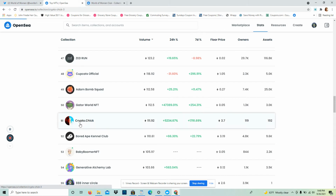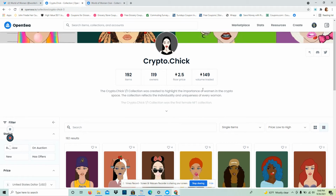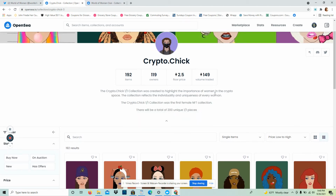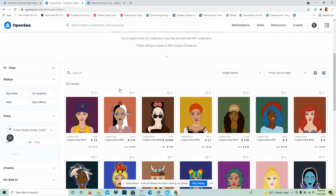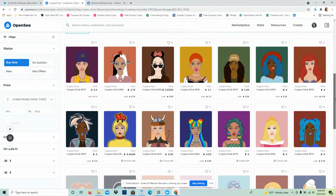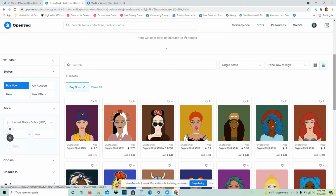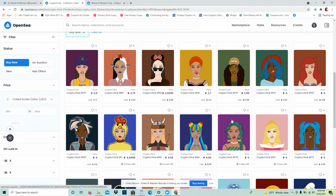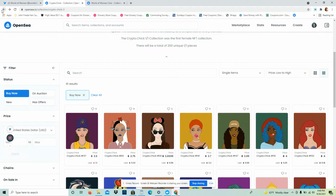Crypto Chick. Didn't I just see a Crypto Chick? Is this a different one? The Crypto Chick collection was created to highlight the importance of women. So this was the first one. Okay, I was a little bit confused. So this is the first project, and then they created a second one with 10,000 females. So yeah, this one is the first one. Okay, so I get that. And these are selling for a lot of money because it's the first project. So there's a second account as well.